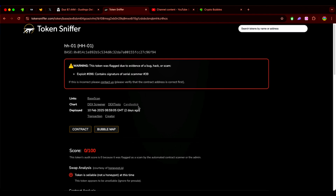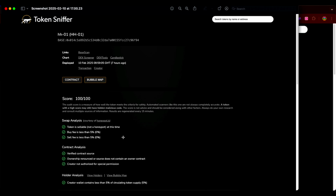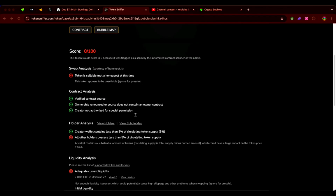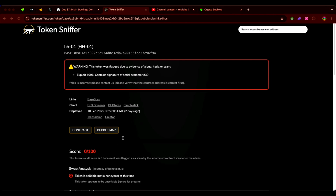So now as you can see, this is what all these coins have now become. At the initial stage, you're going to be seeing that it's 100. All of a sudden it just changed. So I'm going to be walking you through what you need to know. So now as you can see, what you need to pay close attention to is whenever you scan and you see this is 100.